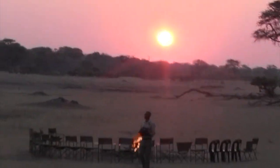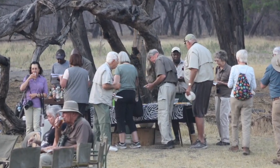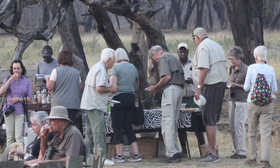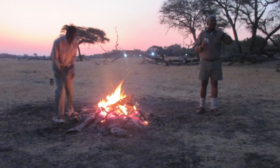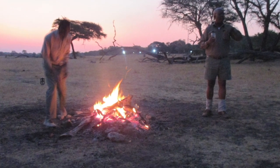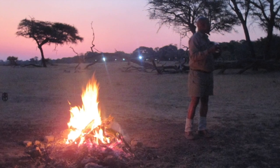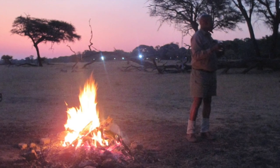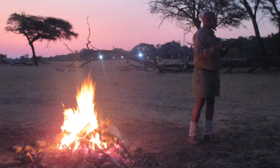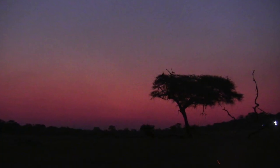The hotel set up a nice bonfire and chairs for us. And here we have a bar and appetizers to eat while we listen to one of our game drivers tell us a story. He told us about some of his experiences as a tour guide and mainly about showing Queen Elizabeth around. Yet another beautiful sunset.